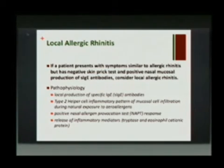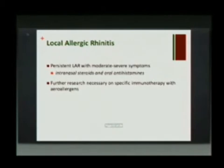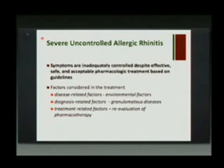So those with persistent local allergic rhinitis and moderate to severe symptoms will also benefit from intranasal steroids as well as oral antihistamines. However, further research is necessary on specific immunotherapy with aeroallergens. Now, severe uncontrolled allergic rhinitis, I think this is the last slide, are patients with symptoms who are inadequately controlled despite effective, safe, and acceptable pharmacologic treatment based on the guidelines. Factors to be considered in the treatment should be disease-related, such as environmental factors, diagnosis-related, the possibility of having granulomatous diseases, and the treatment-related factors. So there should be a reevaluation of pharmacotherapy in order to step up the treatment.